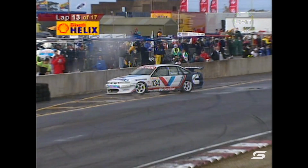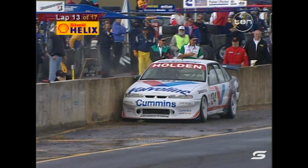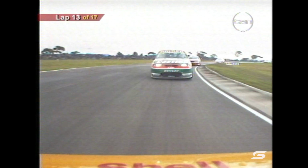And we've got a replay here. Oh, he's in trouble. Crunch. Garth Tander in the Gary Rogers Valvoline car. It's his first time in a V8 here at Mallala, only his third race meeting. He'll be disappointed that that's happened.